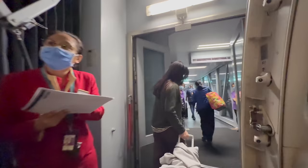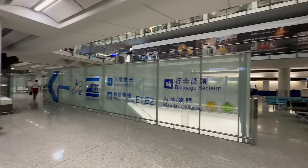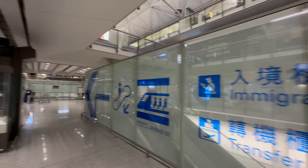Welcome to where I come from, Hong Kong. We're gonna be here for 4 hours. We will enter Hong Kong because I wanna drop off something for my sister to bring home. I don't wanna bring it to Japan. And then we'll re-enter the airside.